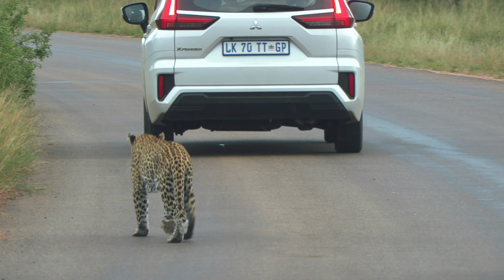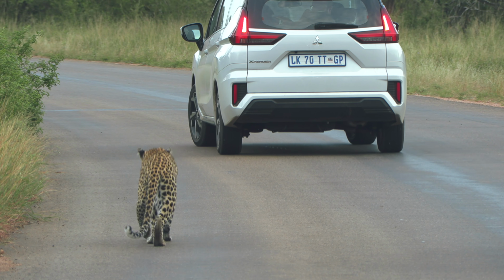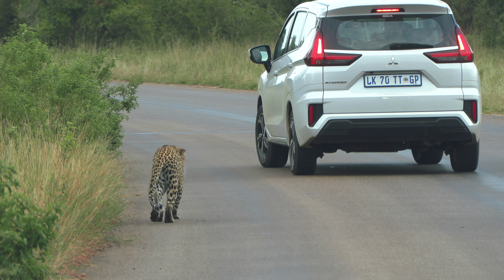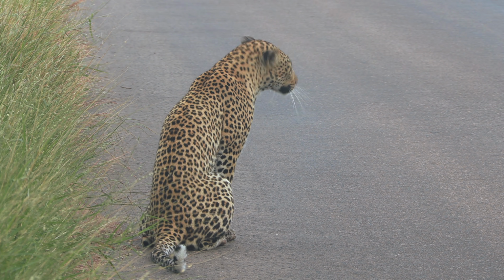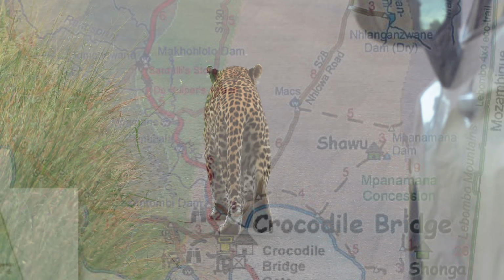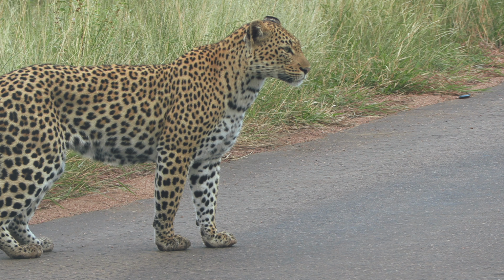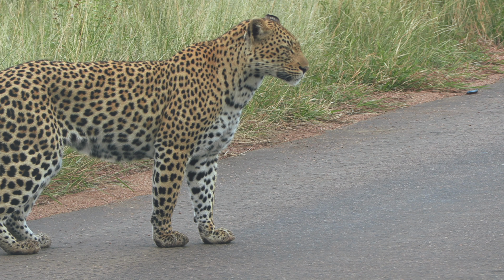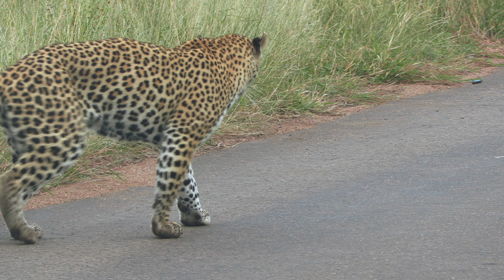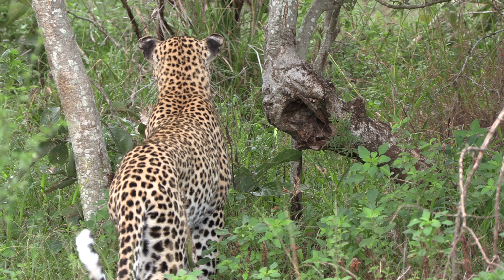Oh man, my heart is beating out of my chest. Probably seeing some impala or something. On she goes on the H4-2 north of the S28 turnoff. Man, this is cool. She's pausing every now and then, scenting the road, smelling the road a little bit. Maybe smelling some other leopards here, or possibly some prey. She's definitely seen something there in the thickets.